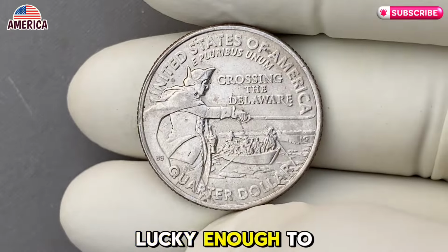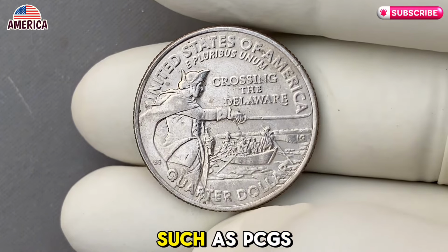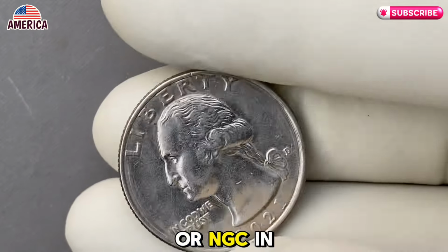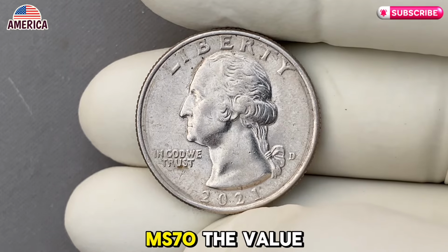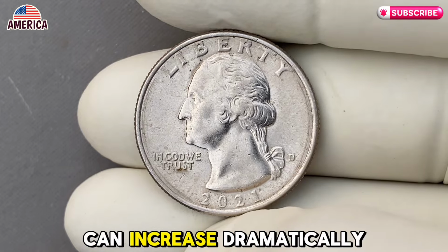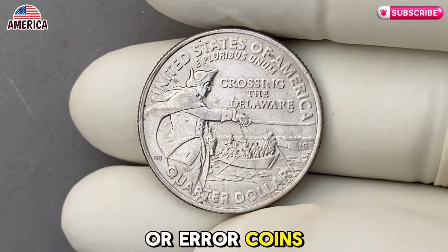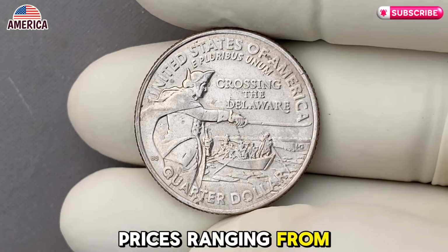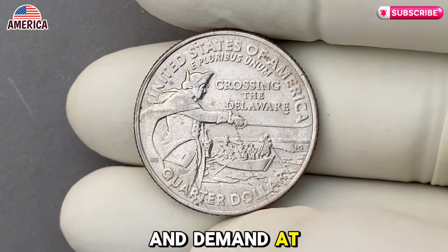If you are lucky enough to find a coin with a mint error or one that's graded by professional services such as PCGS or NGC in a high mint state grade, say MS 69 or MS 70, the value can increase dramatically. At auctions, these high-grade or error coins have sold for prices ranging from $100 to $300, depending on rarity and demand at the time.